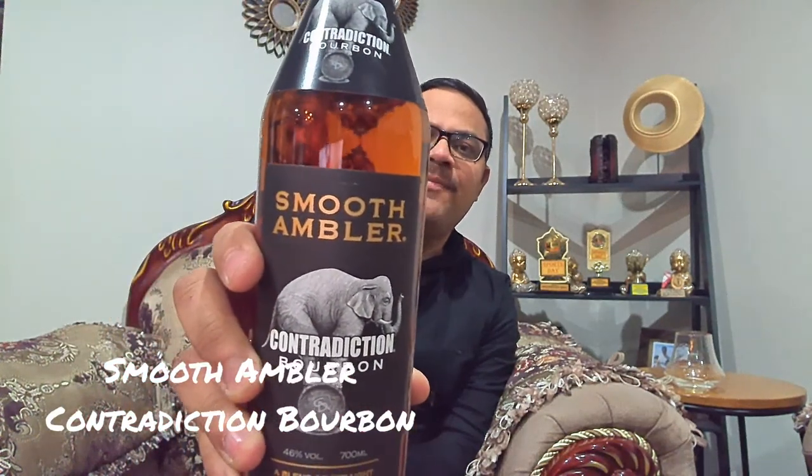Now looking at the second Smooth Ambler that's been sent to me by my mate Adrian. I quite enjoyed the Old Scout bourbon bottle at 49.5%, but this one, the color of it, look at that. So this one's non-chill filtered, like the Old Scout, bottled at 46%, and this one's a blend.